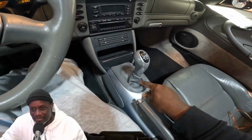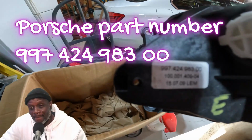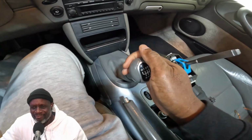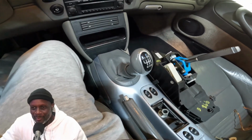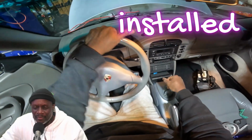Well, previously on Projects and Problems. I'm thinking it'll be another 2 weeks. I am installing a short shifter. And for those who check in part numbers, this is the part number. Can we do that? And that. I'm not seeing any difference. Oh, that demonstration was a bust. And it feels pretty good.